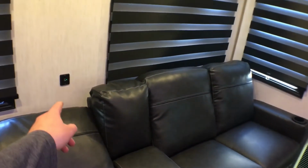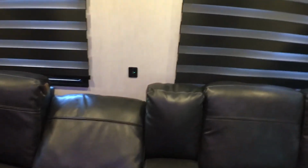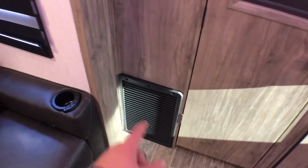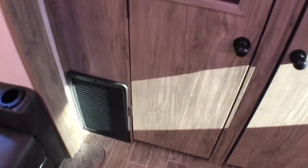Oh, I just noticed that. I love that USB port right there. That is so nice. And so many brands don't put stuff like that in the slide-out box. I really like that. And a lot of people always ask me what this is. This is the return air, or the intake from the interior for your furnace. So just keep that in mind.